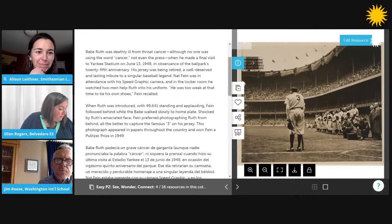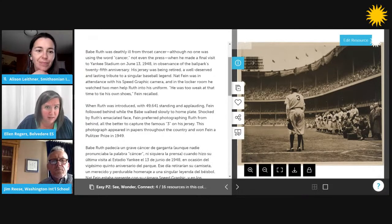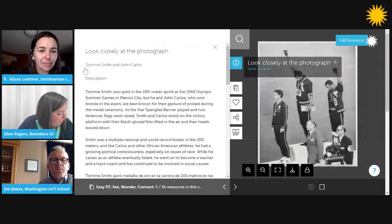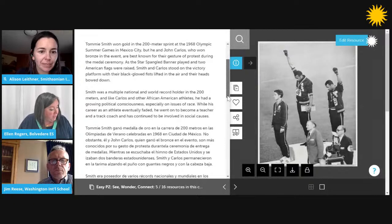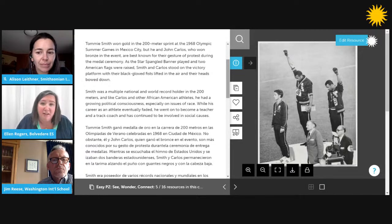And then our last image, which several people recognized because it's pretty iconic, comes from the 1968 Olympics. Tommie Smith had won gold in the 200 meter sprint in the Mexico City Games. This is about when they were getting their medals, both he and John Carlos, who won the bronze, decided to raise their hands for human rights and used the Black Power salute as their way of doing that.